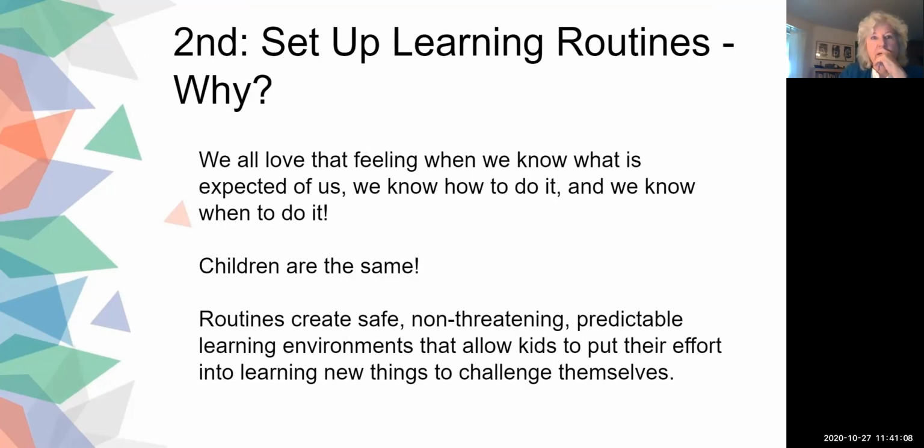And the second one, and it's really what this whole video is about, is setting up learning routines. And I would just say that learning routines or routines in general are things that help us feel comfortable with our space. We all know that feeling that when we know what's expected of us and we know how to do it and we know when to do it, that we feel more comfortable and less threatened by it. So we want that for our kids too. We want them to create the routines to create safe, non-threatening, predictable learning environments that allow kids to put their effort into learning new things to challenge themselves. So again, we've freed up their brain space by having these routines, and it really allows them to dig into something new and challenging.